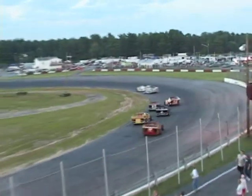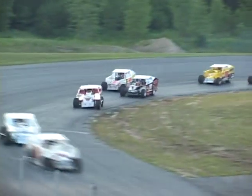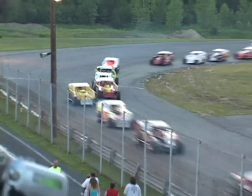Bruno with a slingshot move off turn number 2. Diving down the inside of Martin Roy. Mike Bruno up to the 4th spot. Mike Rio drifts up the track into turn number 4. Here comes Bruno looking to move down on the inside. Mike Rio again is high off turn number 2. There goes Bruno. Here comes the pistol Patrick Dupree trying to move with him. Bruno's to 3rd. Here comes Dupree coming after him in 4th.